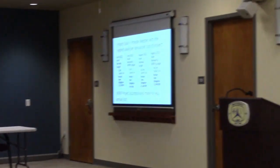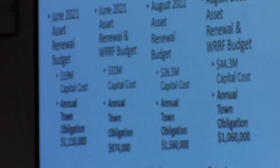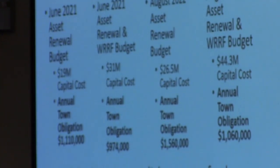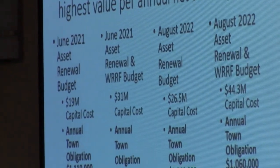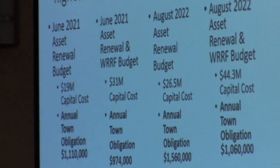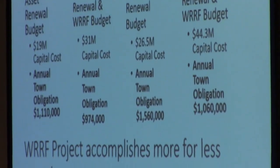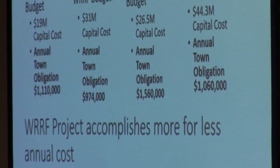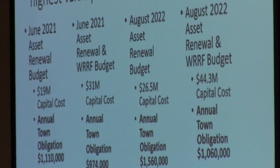The way that you figured this out, you gave no credit for us getting any grants. There's no grant money in this bond for a whole 44 million. That's correct. This is the quintessential description of being conservative. Okay. And did that factor in also that the town is committed to $2.5 million from our ARPA money for this? No. Okay. Even more conservative, which is good.